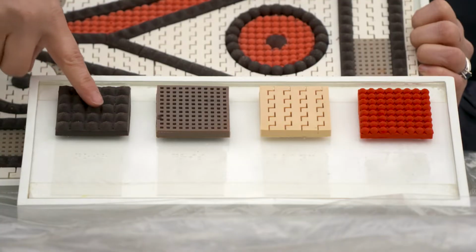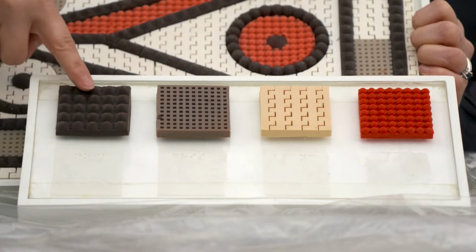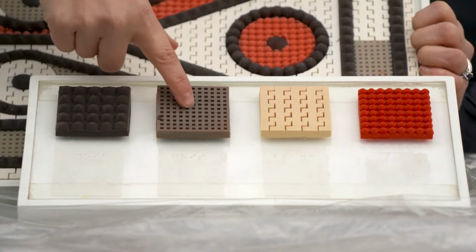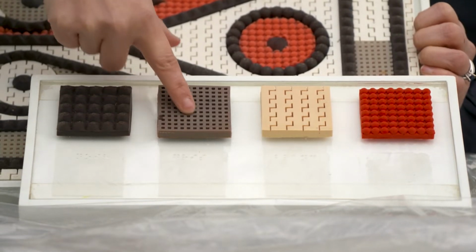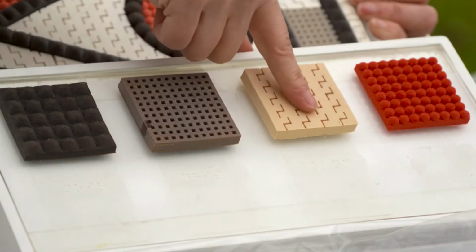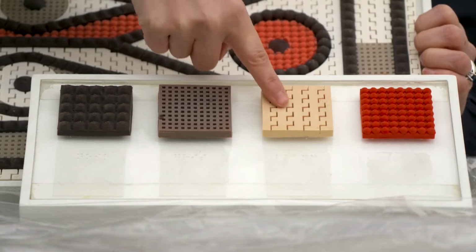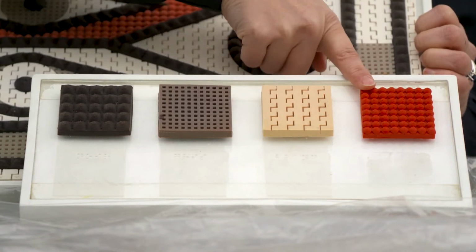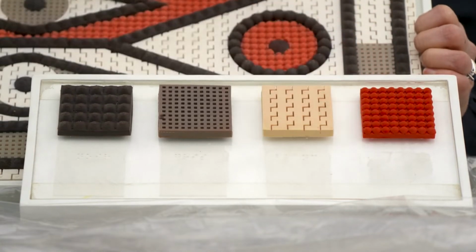The black texture is really, it feels more rough, and the bumps are quite high. On the contrary, the gray texture has cutouts in it, and you can feel it when you put your fingers and your nail in it. And the white texture feels really soft and delicate. And the red texture here, there's a lot of bumps, more than the black one, and they're smaller, which makes a very different texture as well.